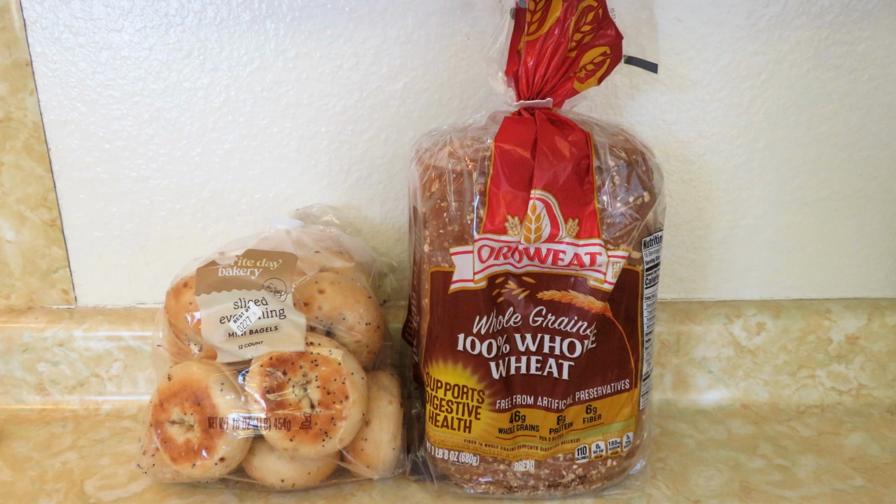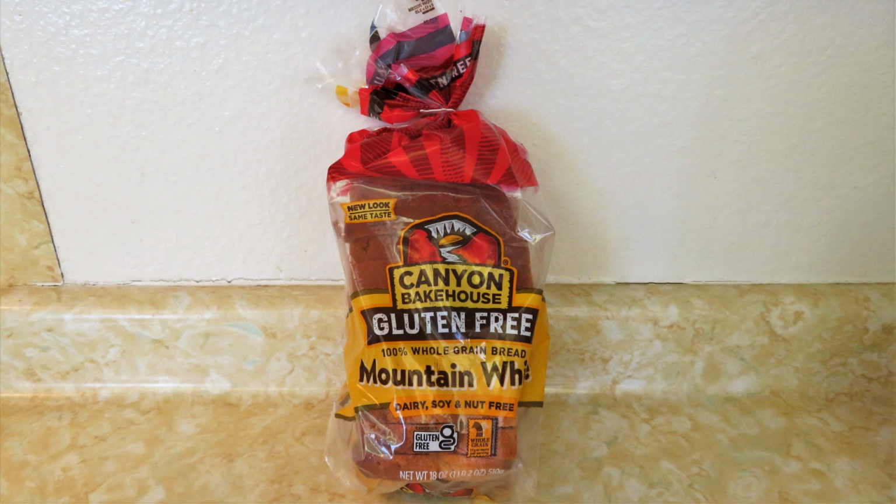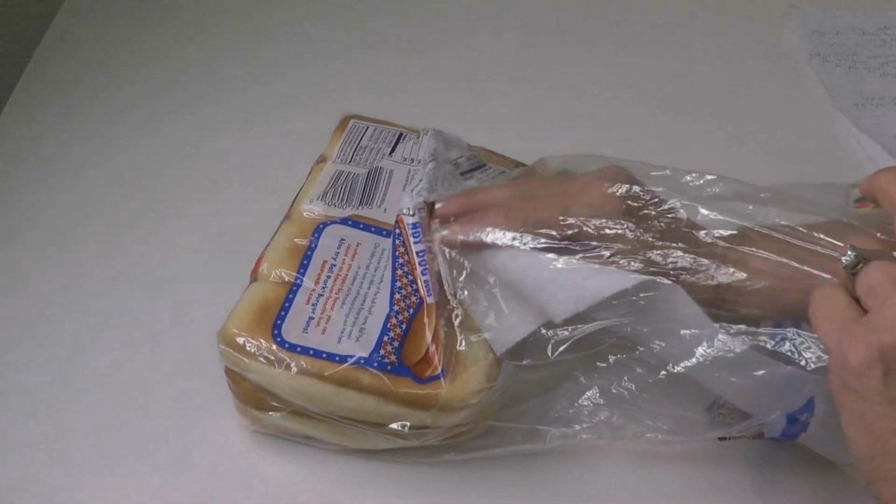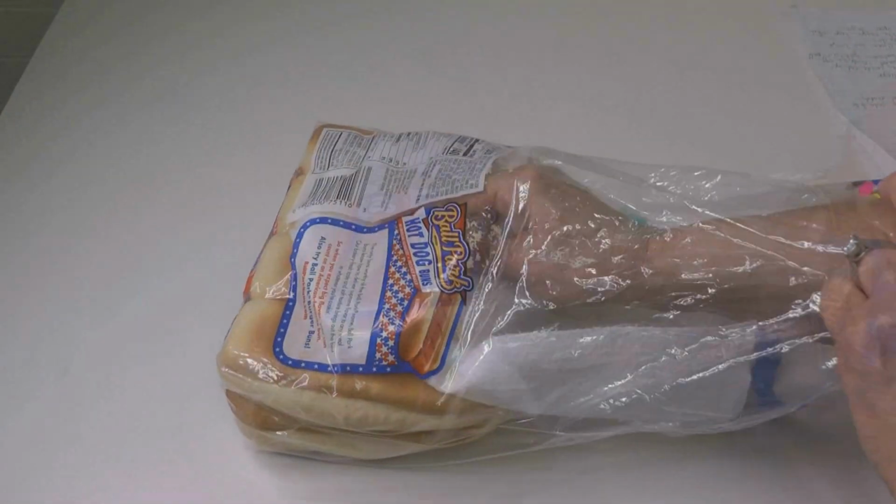When you're first shopping for bread, if you don't see the actual bread you do want, maybe you can find a different brand, a different kind. Get some bagels, English muffins. Maybe you can even find some gluten-free bread. Be creative, look around the store, search it out like a scavenger hunt when you're looking for the things that you want. First of all, if you can find the bread that you want, make sure that you make it last as long as possible.